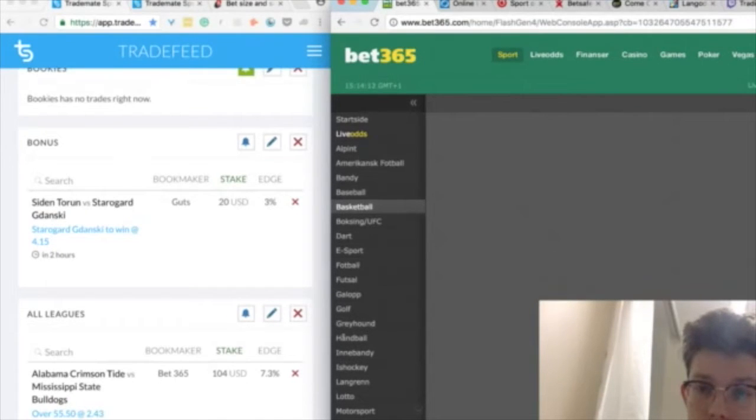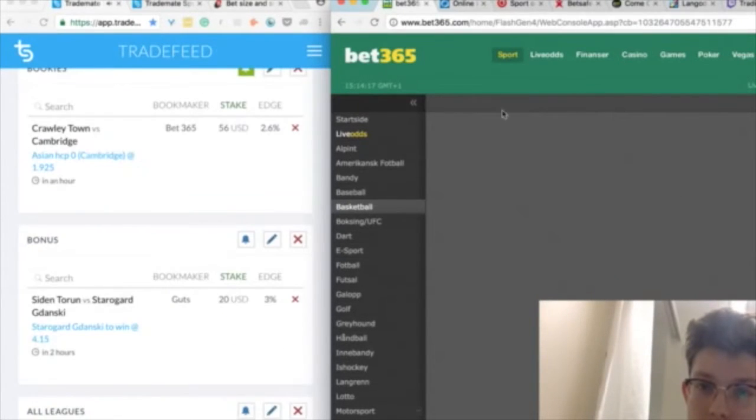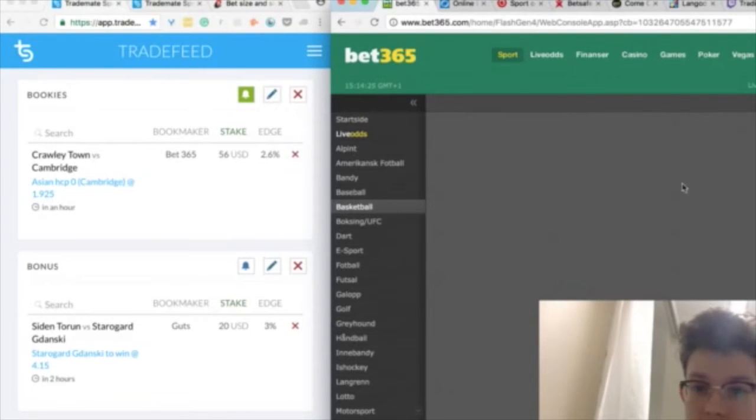Another neat tool I mentioned earlier is having a password manager so you don't have to manually enter all the passwords for all these bookie sites. I'm currently using LastPass, which is quite nice and saves me a lot of time and hassle.